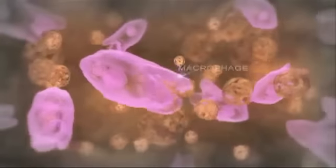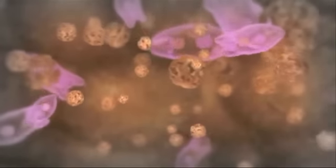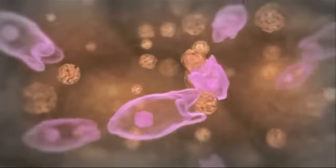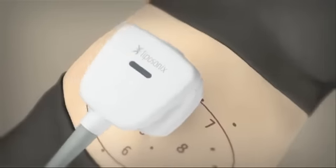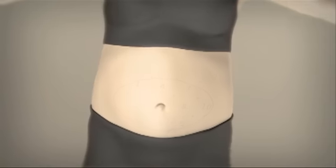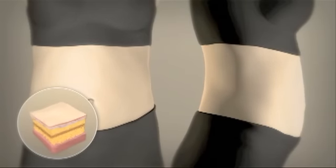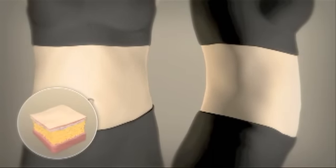Once the fat tissue is destroyed, the body's natural inflammatory process takes over, and the remaining lipids and cellular debris are brought to the liver, where the body naturally processes them. Over time, the treated tissue contracts, leaving you with a thinner, more contoured waistline.